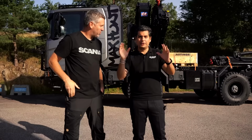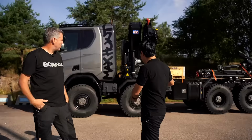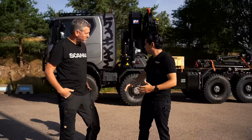So what we're doing here is we have a super special project with this brand new Scania. It has 8 axles. It's a very unique vehicle that is made for the toughest condition. We at Strands have been asked to help because we like each other, so we will help Hauke to get the best lighting possible on this vehicle. So Hauke, what do we have here and what is the project?